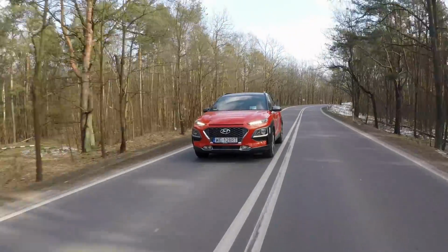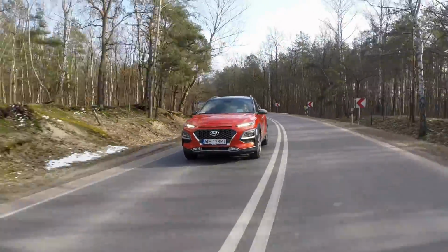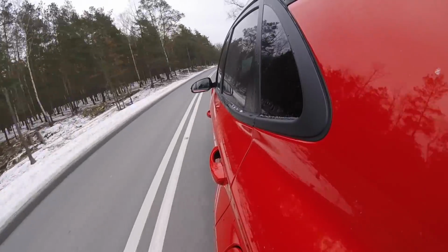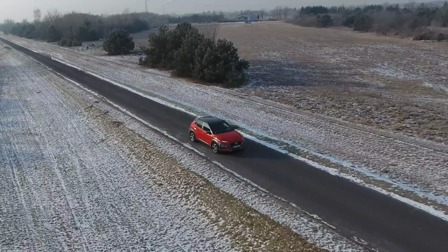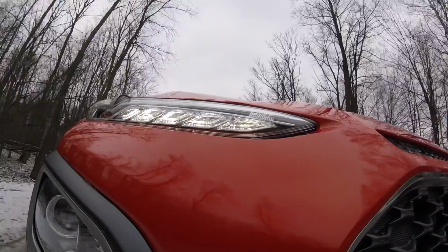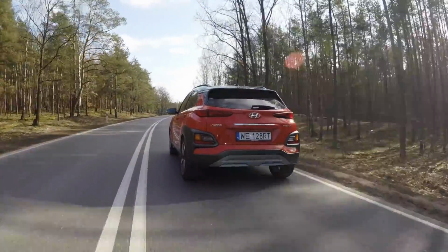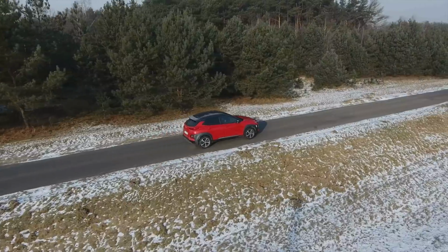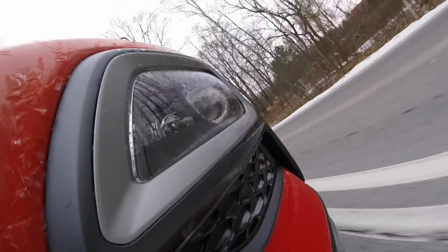With a 0 to 100 km per hour time of 12 seconds, you're not going to be breaking any quarter-mile records. But the 1-liter 3-banger is relatively efficient. Compared to what? I recently tested a 125 horsepower 1.0 EcoBoost Ford Fiesta. Ford claimed average fuel consumption of 4.3 liters per 100 kilometers, but I averaged more than 7. Hyundai promises 5.2 liters combined, but I'm still getting over 7. However, this time it's much colder and Kona is considerably heavier than Fiesta.